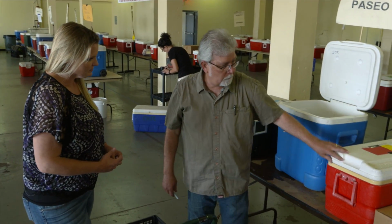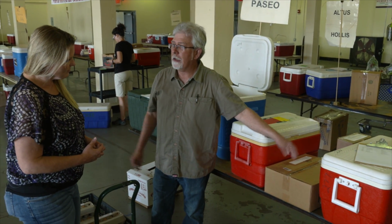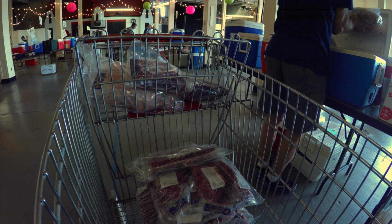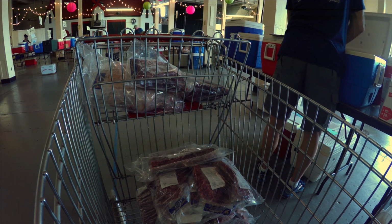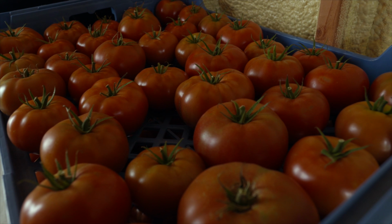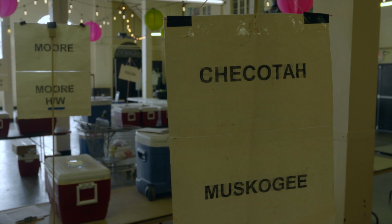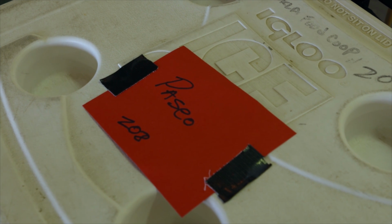And then we have plant materials that come in from other producers that don't necessarily have to have any kind of refrigeration. Oh, okay. So everything's still kind of divided up based off of either meat or eggs or produce, not necessarily by customer just yet. Right. Correct. And then it goes to each of these 50 locations we have throughout the state. The one I'm working on right now is for the Paseo district.